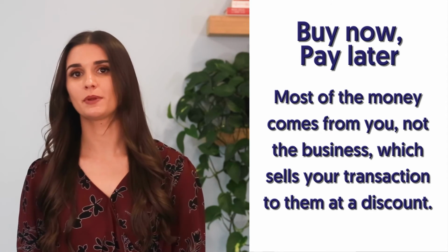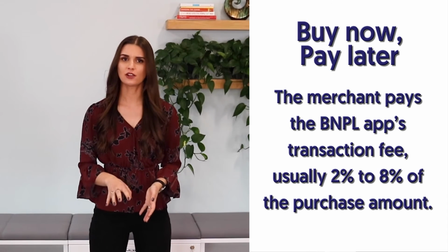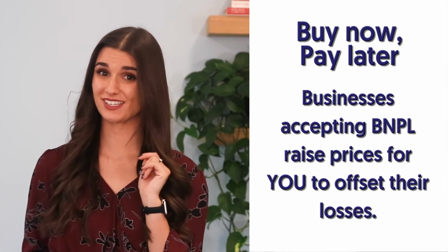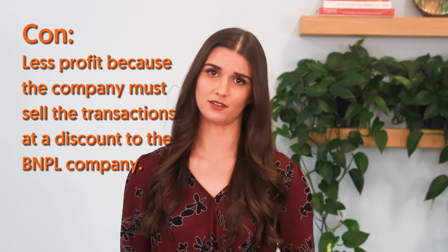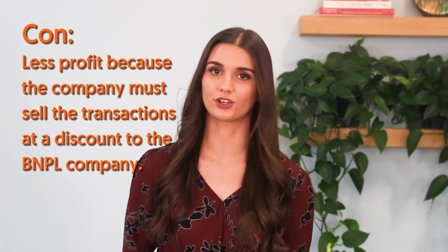This is an option for companies because most of the money comes from you, not from the seller. But they can sell your purchase to them at a discount, usually 2 to 8%. Plus, technically using buy now, pay later increases the cost for you too. Buy now, pay later apps can be great for companies because it increases the number of sales and the potential order value. But the downfall for companies is they'll ultimately make less on the order because they have to sell those purchases at a discount to a buy now, pay later company. That means that over time, companies will probably have to compensate by raising their prices.